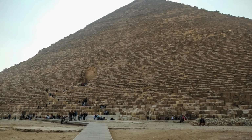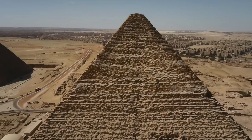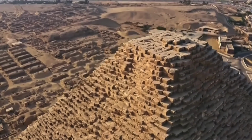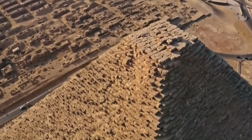But that doesn't mean there is nothing we could be doing. There is still so much exploration that could be taking place inside the pyramid. Exploration that is low difficulty and low cost, and it would also cause no damage to the structure.